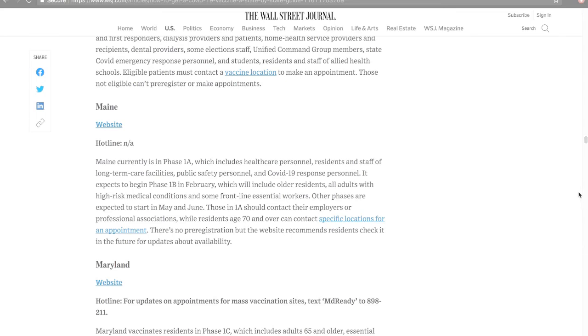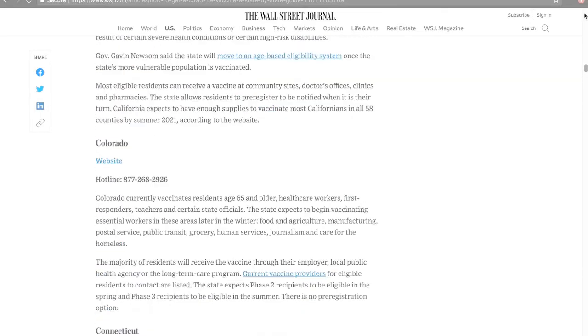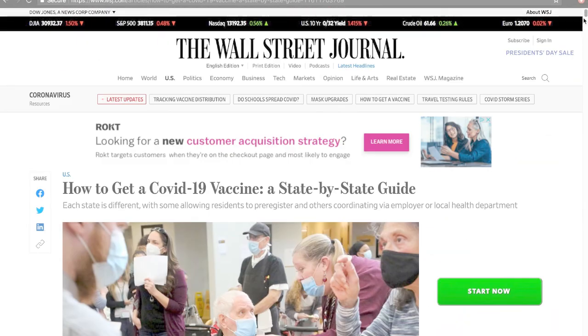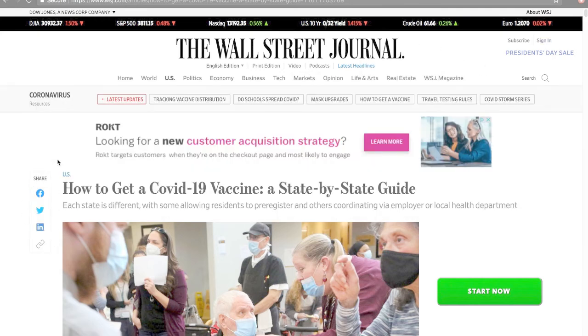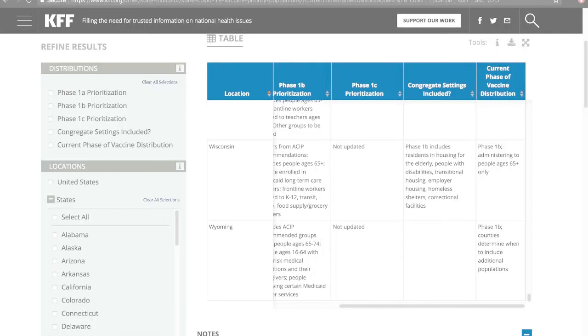So while this article with the Wall Street Journal, I'm going to scroll all the way back up to the top. This article from the Wall Street Journal that was written on February 23rd does not have the same level of detail as far as the phases that the text table does from KFF, which is Kaiser Family Foundation.